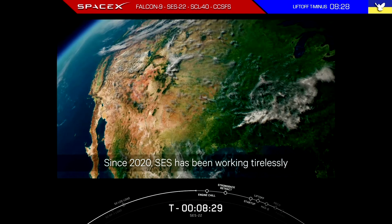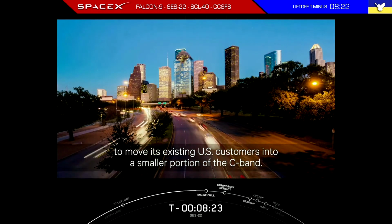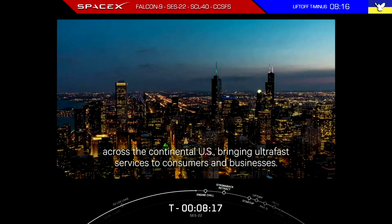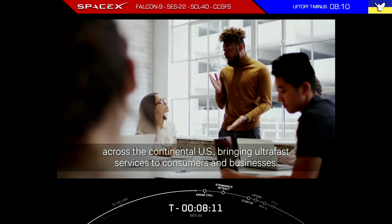Since 2020, SES has been working tirelessly to move its existing U.S. customers into a smaller portion of the C-band. Opening up part of the C-band will help wireless operators to quickly deploy 5G networks across the continental U.S., bringing ultra-fast services to consumers and businesses.